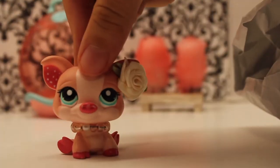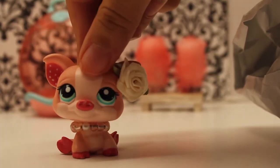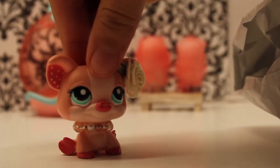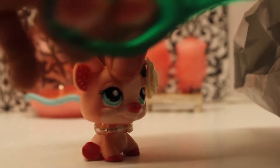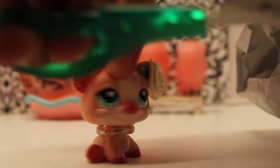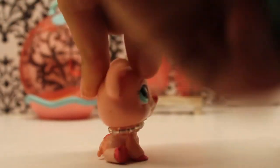So we're gonna use our handy dandy kid scissors and cut the package open. Yay! Go, do it. That's gonna take quite a while. Why do we even have kid scissors? We're not even kids anymore. I saw a face! I saw a face.